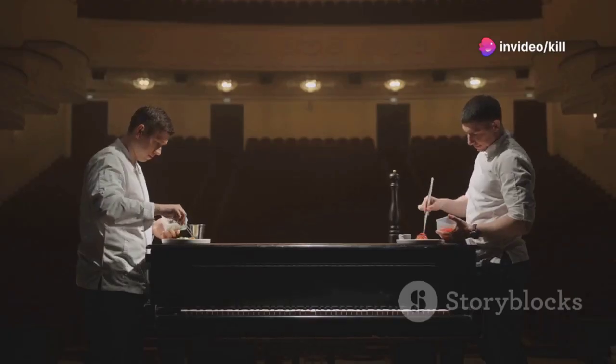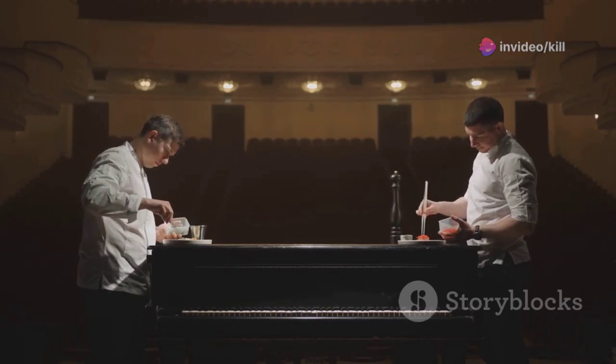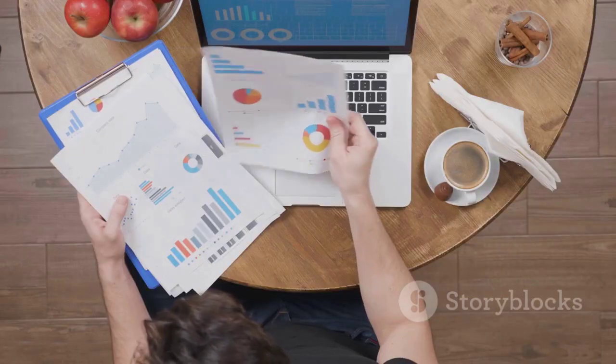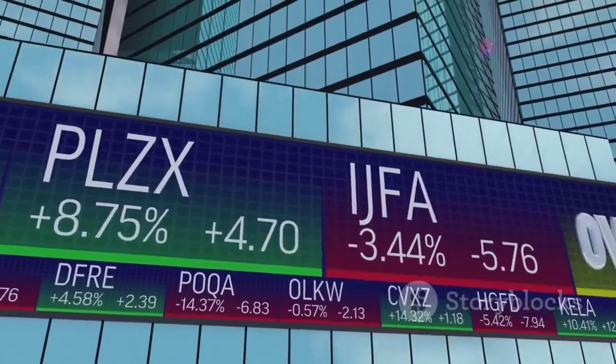Think of it like this: a fancy restaurant and a hot dog stand. Both sell food, right? But their business models are totally different. You wouldn't value them the same way. The same goes for sectors in the stock market.